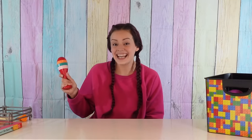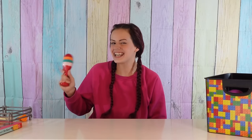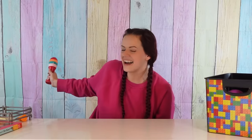This is a shaker. You give it a shake, shake, shake. Can you shake it way up high or out to the side? Can you shake it to the front or shake it behind?